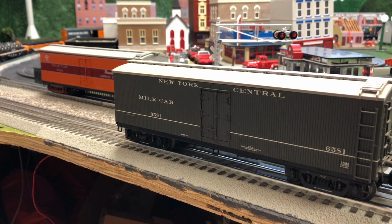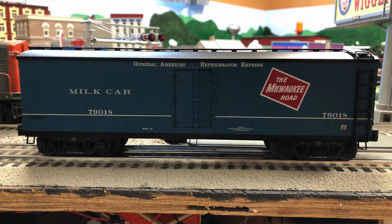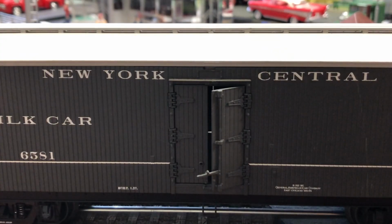Here we finally go. Here I think are the best freight cars ever made for the O-scale market, and these are Lionel milk cars. You see 2 of them in the shot here, but I actually have 3 in total. This New York Central one, which was the first one, I picked that up at a train show. And then two Milwaukee Road ones. One's painted up for the Hiawatha, and the second one is just in a standard blue Milwaukee Road scheme. And these are beautiful cars.